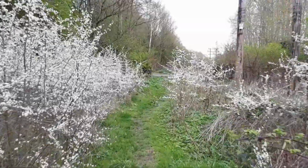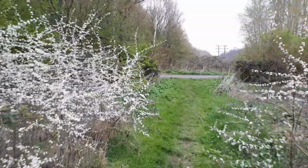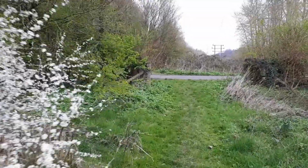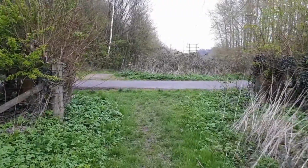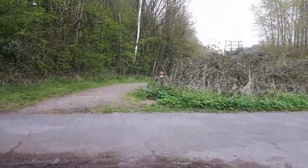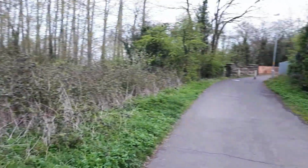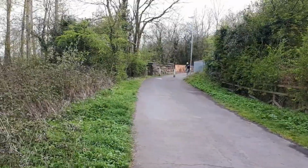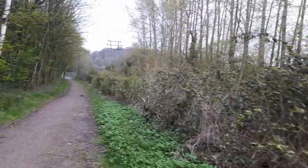anytime you wish. So we're actually coming on now to the Silken Way. This is where it crosses, the Silken Way diversion. If it was actually built along the railway, it would be a very different story. So we're going to cross the Silken Way over to the other side of the road. And as you can see there, you've got the Silken Way heading off down that way. And originally the railway station would have been just at the bottom. So we're going to carry on.